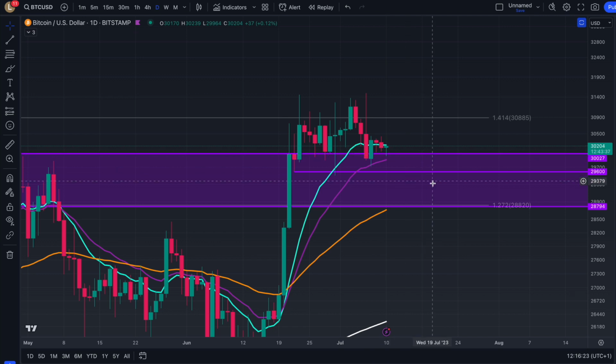We said that's the 2 Fibonaccis, also a psychological level, 30,000. We've also got this support here, 29,600. We've also got the 20 EMA here, 29,900.